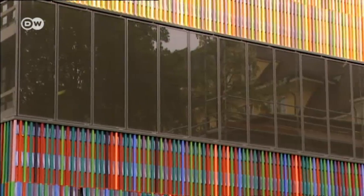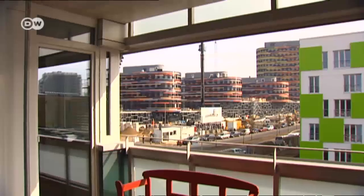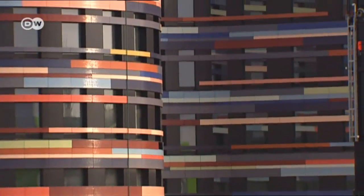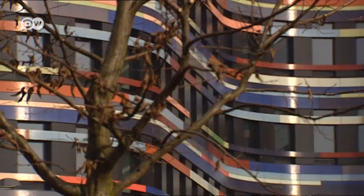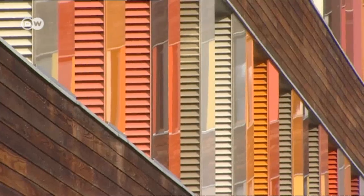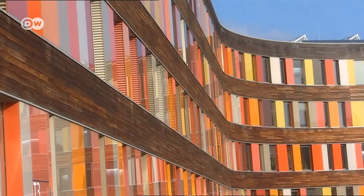In Munich, ceramic rods form the facade of a museum. A curving wall of ceramic tiles covers an administrative building in Hamburg. Wood, metal and glass adorn the facade of the Federal Environment Agency in Dessau.